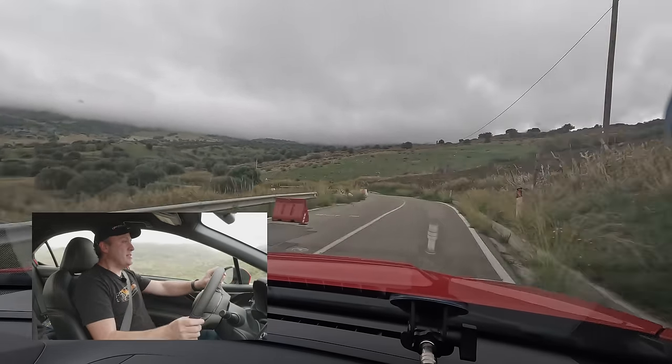Both the WRX and the BRZ on some amazing roads here in Italy. Now, which one would I buy? Well, that's a tough call. If I needed more of a jack of all trades, I would definitely go with the WRX. However, if I was buying a fun car just for the sake of fun, like sporty weekends, that kind of stuff, I would pick the BRZ.